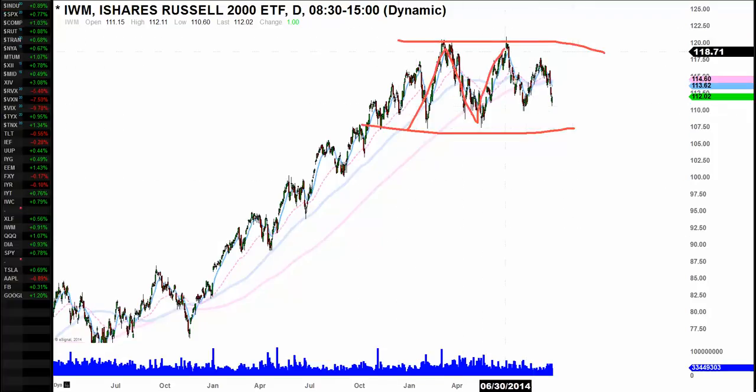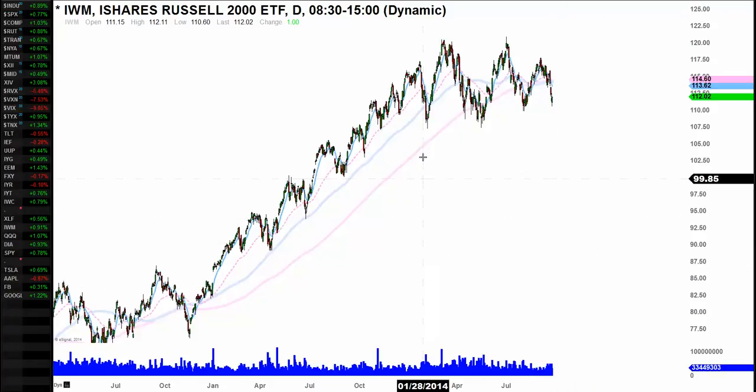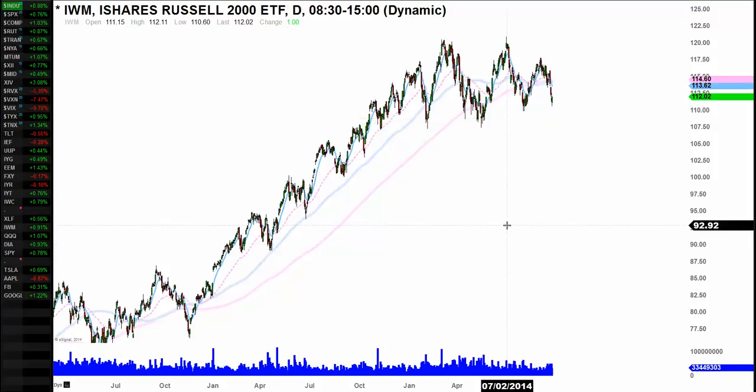Are we going to turn it into a channeling action here, or are we actually going to start to break here? As of today, it's not confirmed. This topping pattern is not confirmed. As long as we're above 107-ish, 106, 107-ish, it's not completely confirmed. So that's definitely a concern because of where the Russell is, but I wouldn't put a whole lot of weight on it as of today. If I start to see something happening on the Spider, and other indices start to confirm some of this weakness in this index, then I would put a little bit more weight on that.